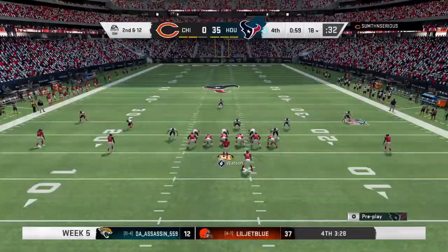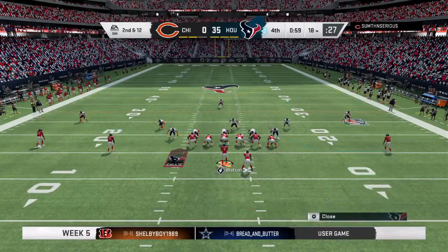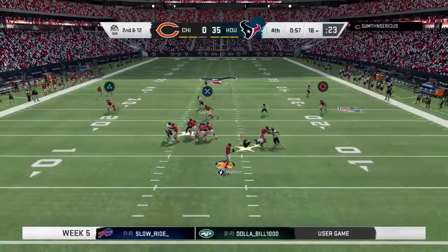First play of the drive goes the wrong way. Here's 2nd and 12. Single, single. Who's on 85? Come on, baby. Hey, 59. Try. I'm coming after you. Mike. Throwing now, Watson.